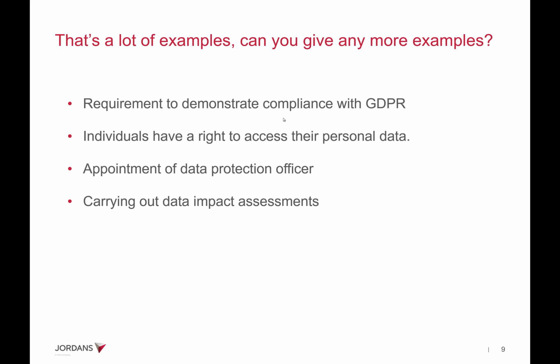This has always been the case that individuals have a right to access their personal data, but what has changed here is that under the current law, an organisation can charge you £10 to access your personal data. Under GDPR, it's free. And also, under the existing law, an organisation has 40 days in which to respond to what we call a subject access request. But under GDPR, that time period reduces to a month.